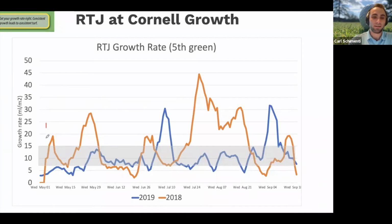So you can see in 2018, the orange line, some big swings in growth, right? And what we noticed with these swings in growth, first of all, is that they would happen after really heavy rains. All of these spikes that I'm putting arrows at are 1-inch, 1.5-inch, 2-inch rains. We got some really big rain events there in 2018. So we'd get a rain event, and a couple of days afterwards, we'd see the grass just shoot out of the ground, right? Huge spikes in growth.